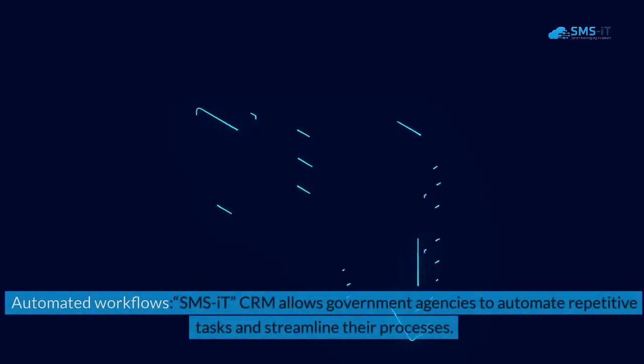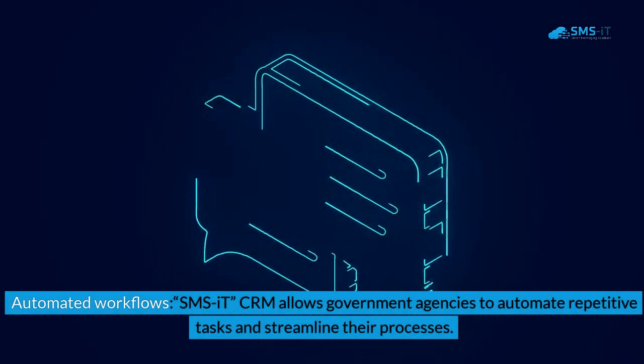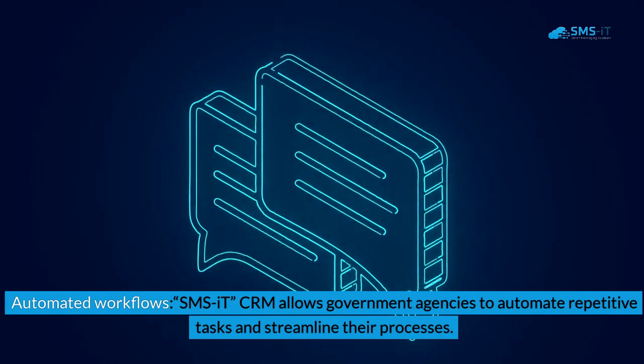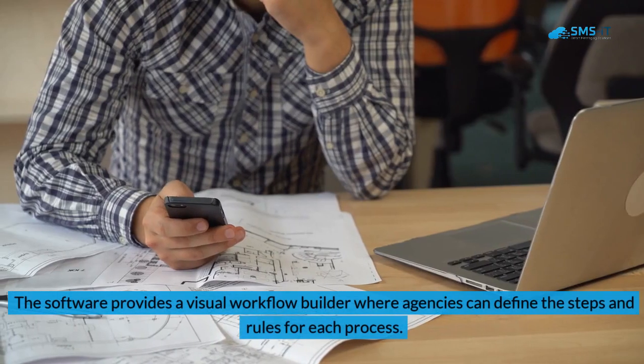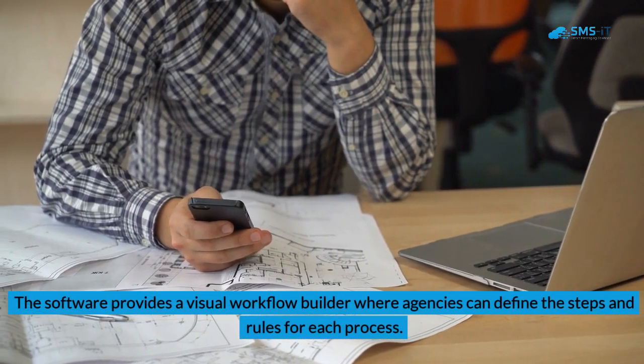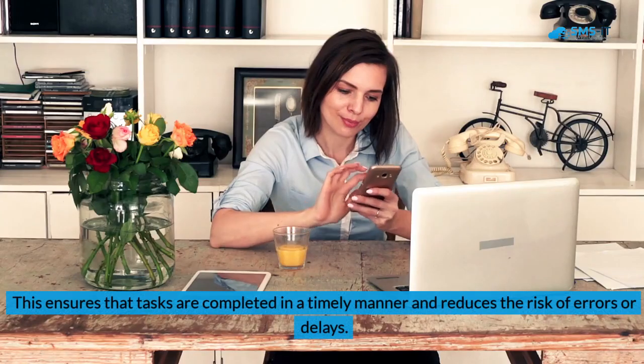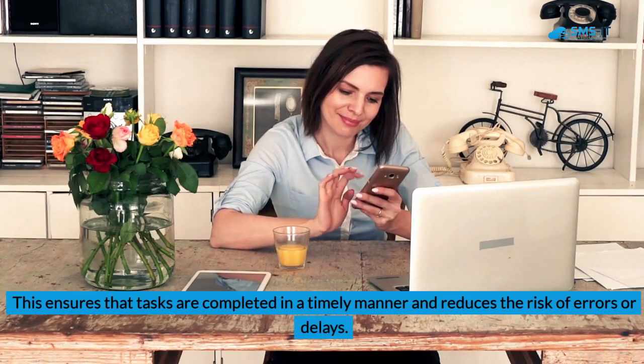2. Automated workflows. SMS-iT CRM allows government agencies to automate repetitive tasks and streamline their processes. The software provides a visual workflow builder where agencies can define the steps and rules for each process. This ensures that tasks are completed in a timely manner and reduces the risk of errors or delays.